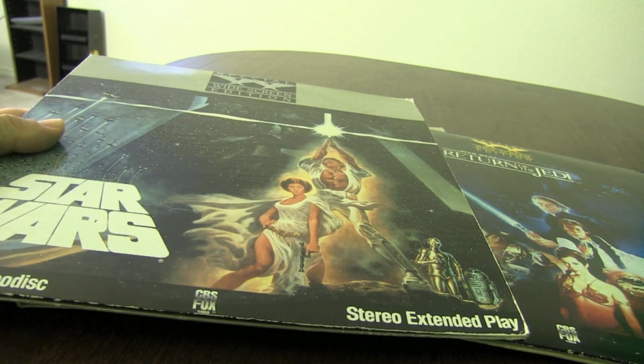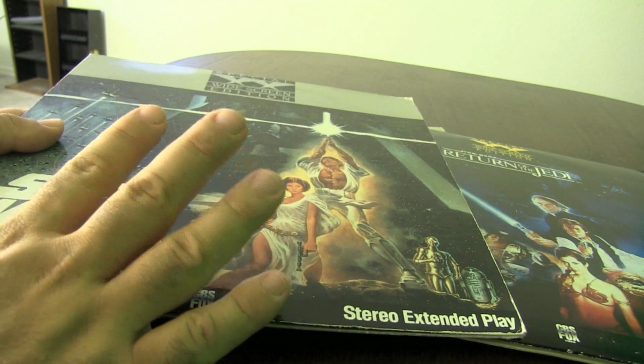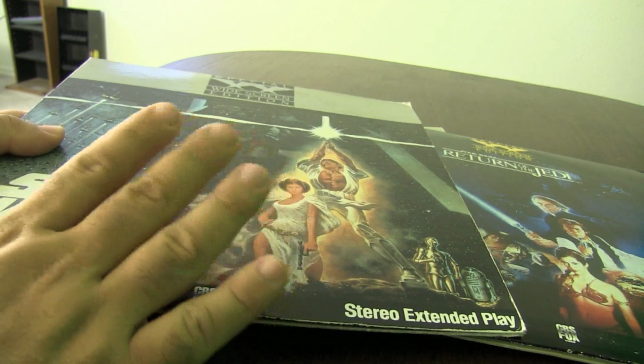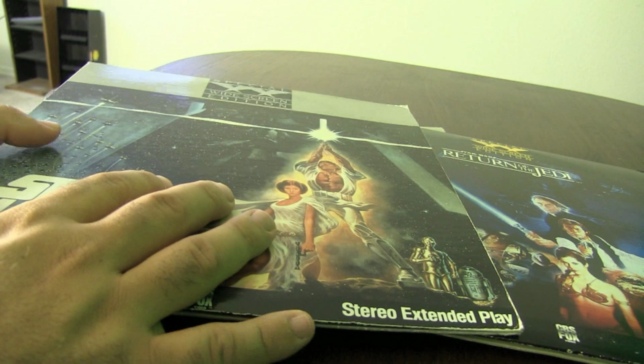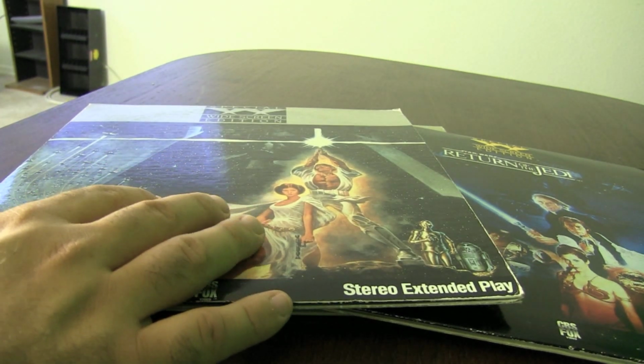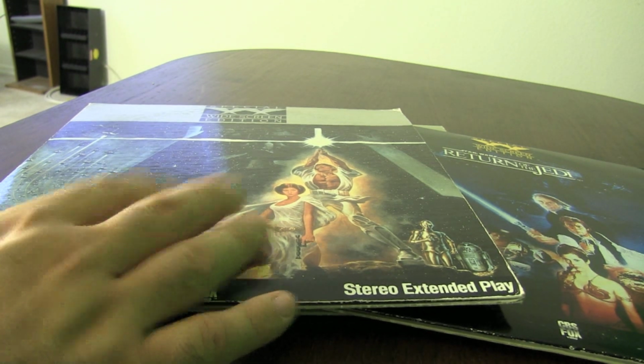They also have a THX version of this with better sound. They also increased the better quality color. Still not special edition. And then they obviously came out with a special edition Star Wars on Laserdisc as well. These are the only Laserdiscs I actually own, and these are the only Laserdiscs I plan on owning, probably because these are the best of the best, in my personal opinion.